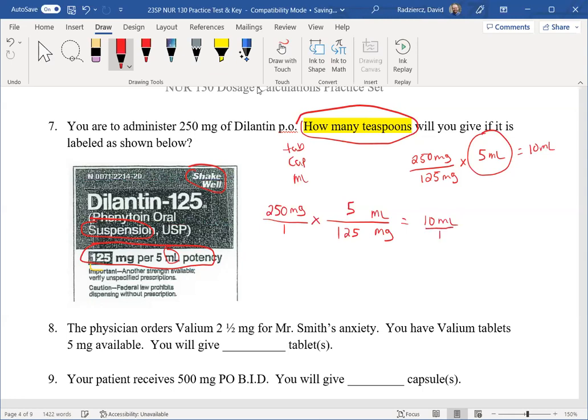So I'll show you the long way. So 1 teaspoon is 5 mil. I'll write teaspoon. And so you get 2 teaspoons. The shortcut is, since we already know 5 milliliters is 1 teaspoon, okay, you can do this using just ordered over have, 250 milligrams.